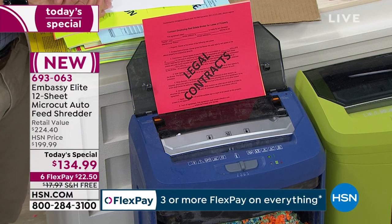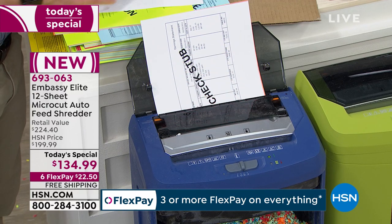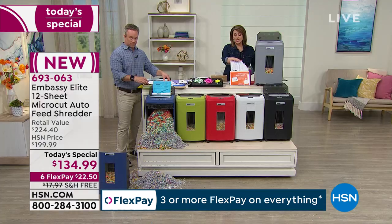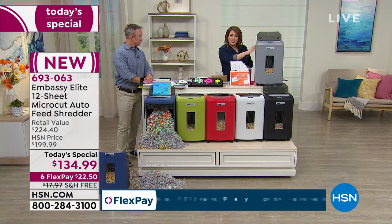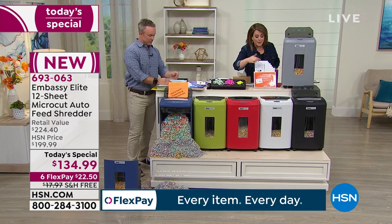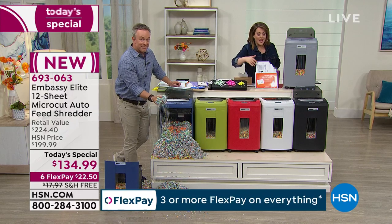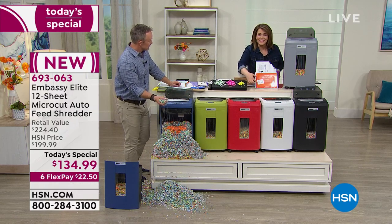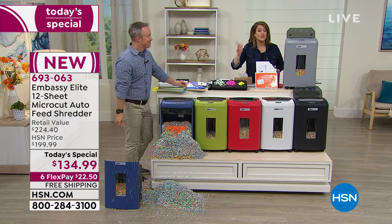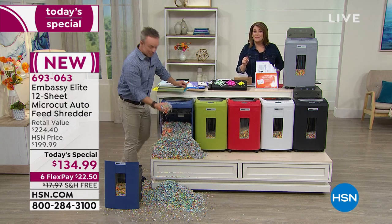Yep, and that's just it. You're gonna love the performance every time you go up to it because it does what it's supposed to do. You get an extra 6 sheets of lubricant sheets, so you're gonna keep this running, keep the gears running smoothly. I love these things because they're no drip mess. Anyway, you're also getting the bin liner included. It's an HSN exclusive bundle, almost $300, actually $224 bundle. Not here today. Today you only pay those $22.